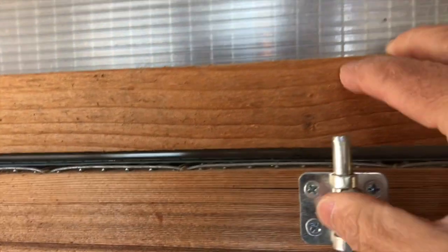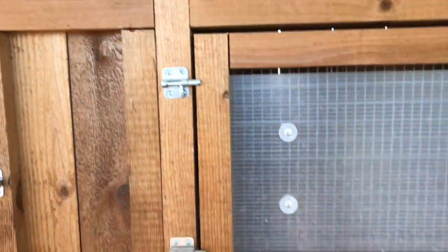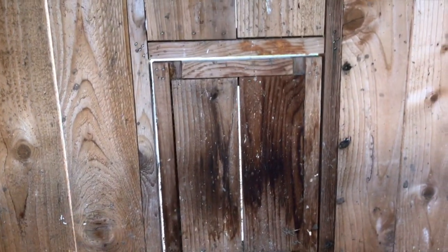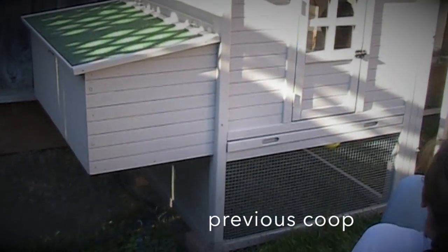And I think probably one of the best things about this coop versus the other coop that we had at the previous house was we can stand up. Man, I'm telling you, there's nothing worse than having to stoop down and clean things out. 41 inches tall.